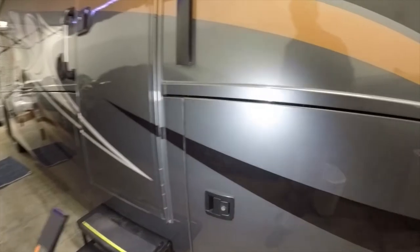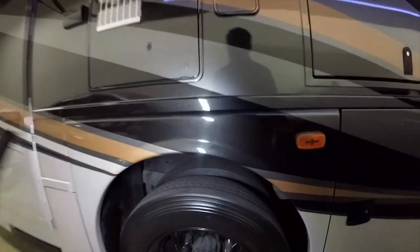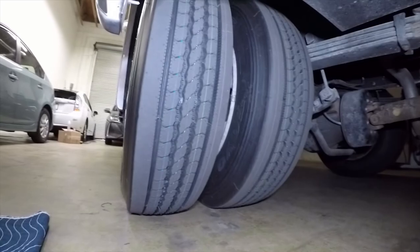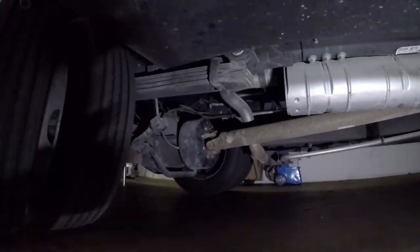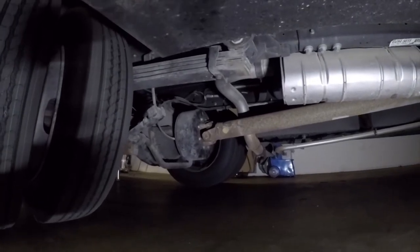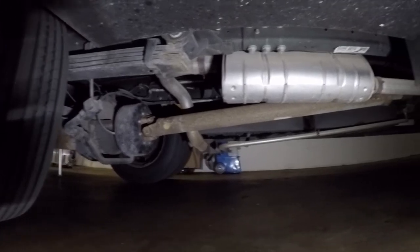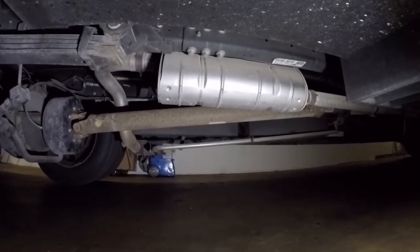Now these cargo doors are gigantic. They're huge cargo doors. They're not the little cutouts like you see in other RVs, and I'm going to lay down here and look underneath. But I'm trying to keep the video from getting too long. So all six tires are brand new. This has the interesting newer design with the parking brake on the differential assembly. So it's the super heavy duty chassis with the newer suspension setup. It's very cool.